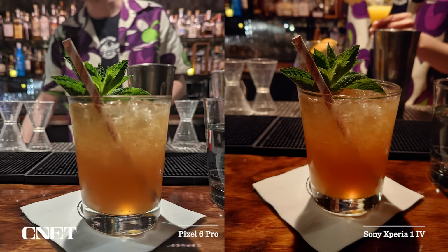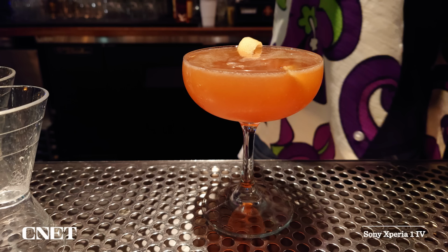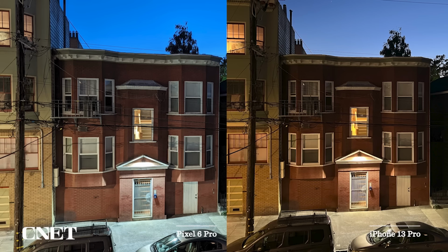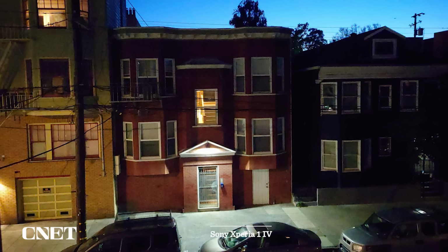The Xperia 1 Mark IV doesn't have a night mode. It can take an okay low light photo like this shot of a cocktail in a dim bar, but take a look at these photos of a street that I shot handheld. The photos from the iPhone and Pixel, which both use night mode, look so much better. The Sony's photo looks soft and muddled. Check out all the noise reduction going on in the telephone wires.